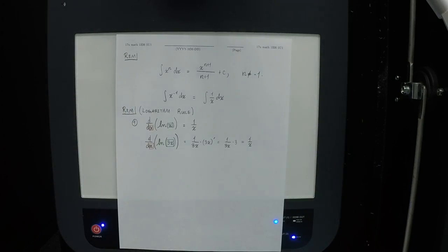Okay, now wait a second. That's a bit disturbing, isn't it? You're telling me that the derivative of the log of x is 1 over x, and the derivative of the log of 3x is also 1 over x. But now you have to carry out this implication and notice that there's nothing special about 3. I could have replaced that 3 with a 6, and it'd still be 1 over x.